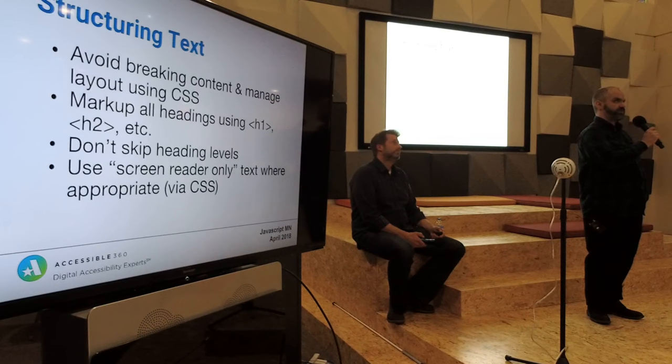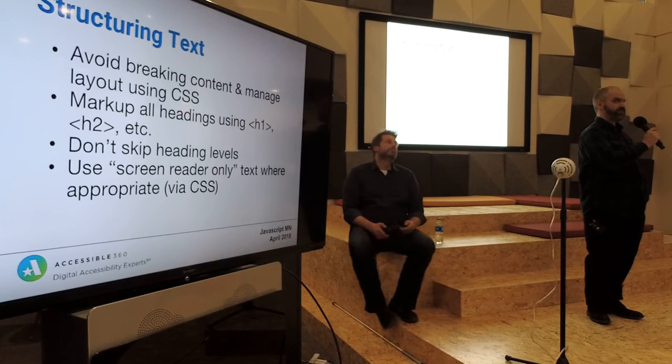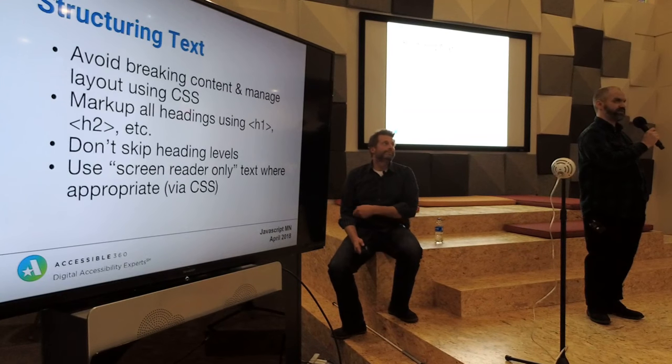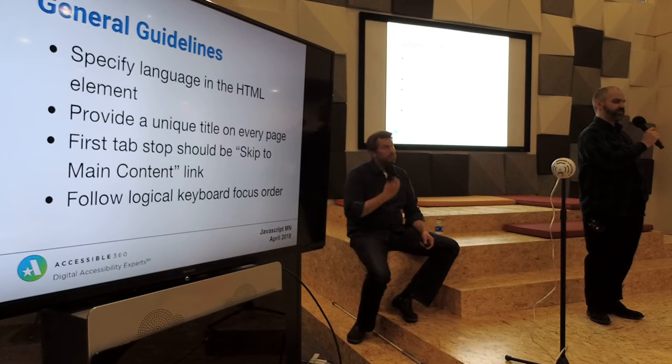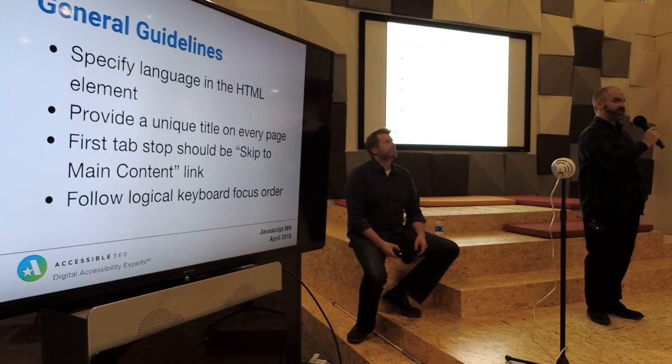There's really no good reason to use tab index. The screen reader is going to read the content in code order. So if you are using tab index, that might change things for keyboard users, but it's not going to do anything for screen reader users because they're following the DOM. And it's a mess. If you try to use tab index, you're opening yourself up for a whole bunch of pain.